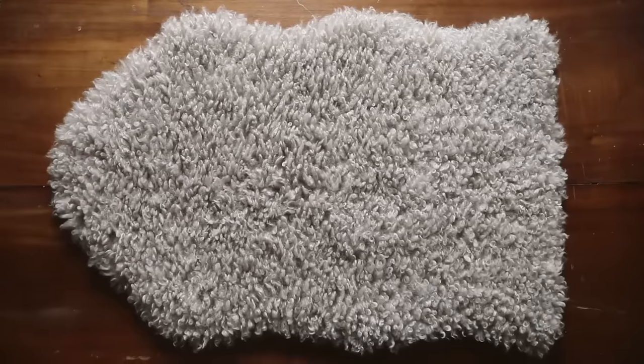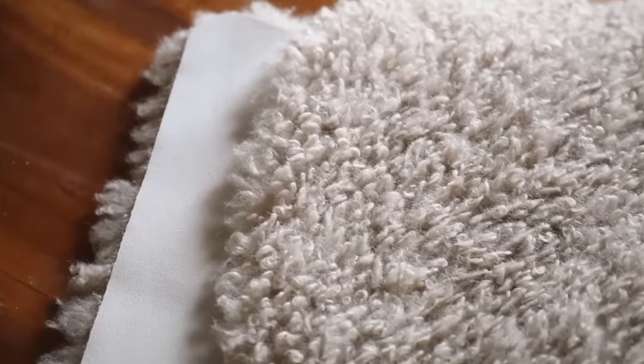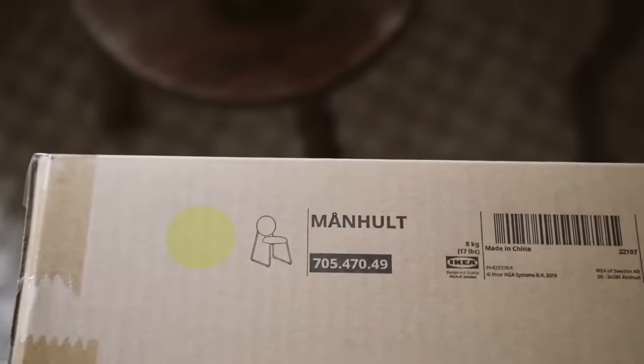Going to be using one of the new teddy bear shearling throws that IKEA has. These are the Svindage collection, I believe, but they have so many of these. They are so insanely fluffy and high quality.